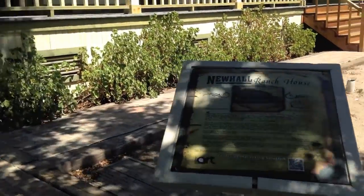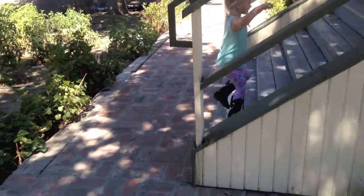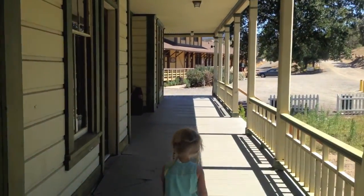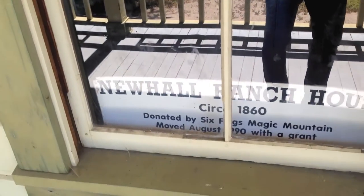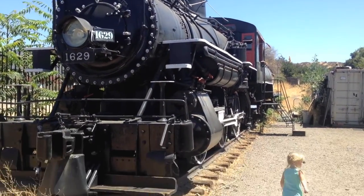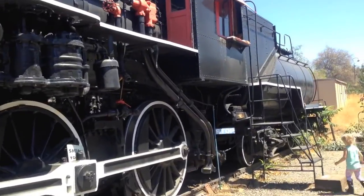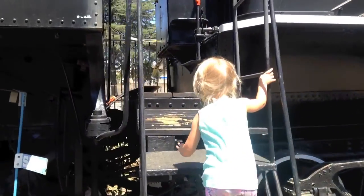This is the Newhall Ranch House. I don't know if you can read that. This is a cool ranch house here. Town founder, Henry Mayo, from 1860. Let's take a look inside.